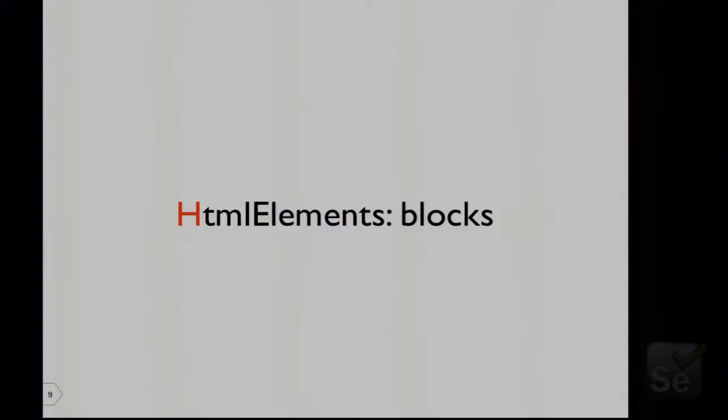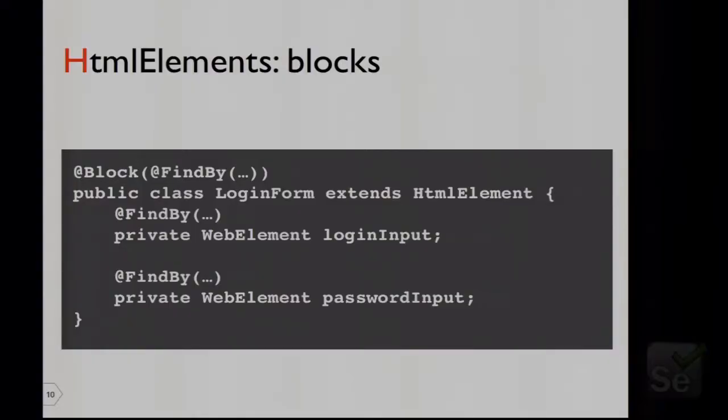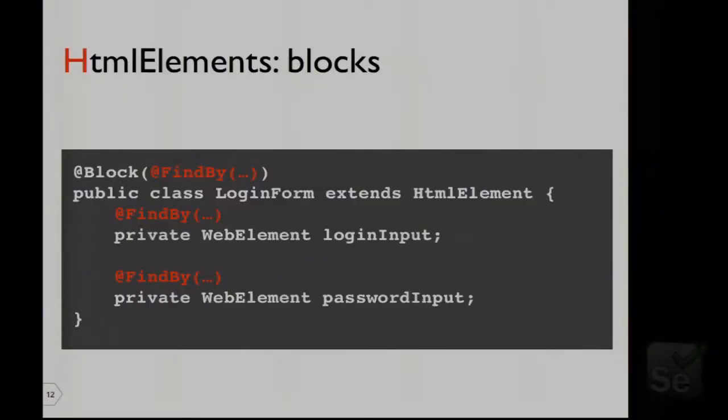It's based on three simple approaches. The first, of course, is bringing some kind of blocks to your page objects. It looks something like this. As you can see, you just describe some Java class with web elements inside, annotate it with a block annotation, and that's all. You can insert it in your page object or another block, so you can recreate the tree structure of your original pages. As you can see, we use a standard WebDriver findBy annotation. That means you don't need anything to start using it. You can use it mixed with your current project, with your web elements.